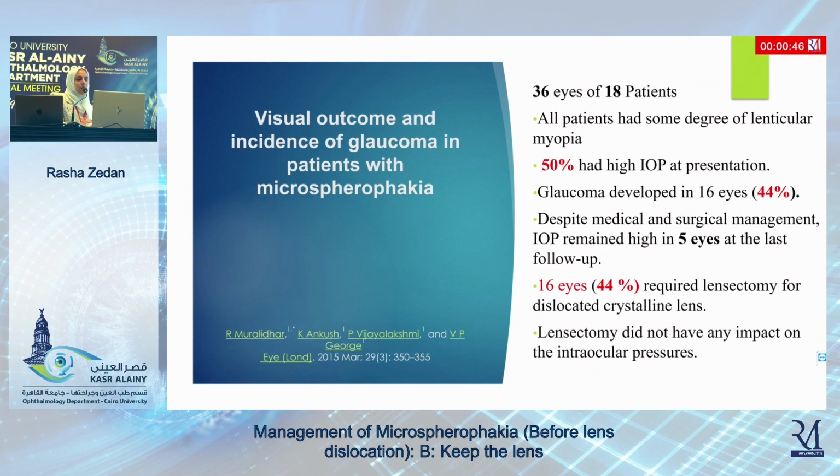The visual outcome is also closely related to glaucoma. In a study in the eye, 36 eyes of 18 patients were studied. They all had some form of lenticular myopia. 50% had high intraocular pressure. Glaucoma developed in 44% of the cases, and despite medical and surgical management, the intraocular pressure remained high in 5 eyes, and 16 eyes required lensectomy, and this lensectomy did not have any impact on the intraocular pressure.